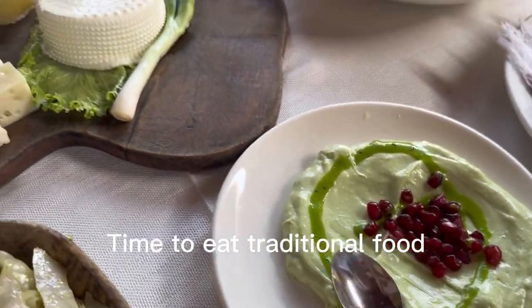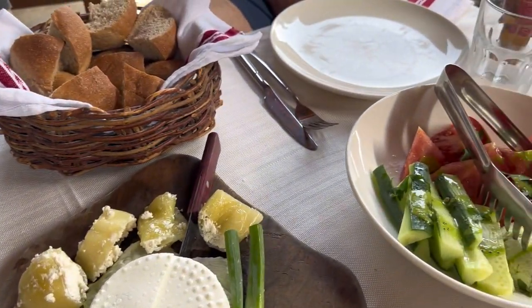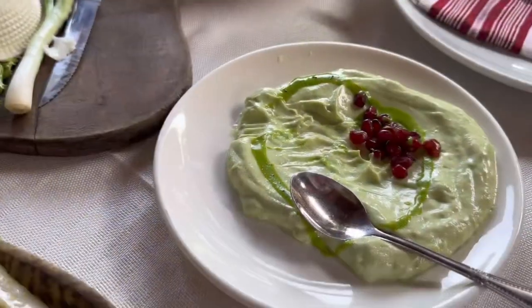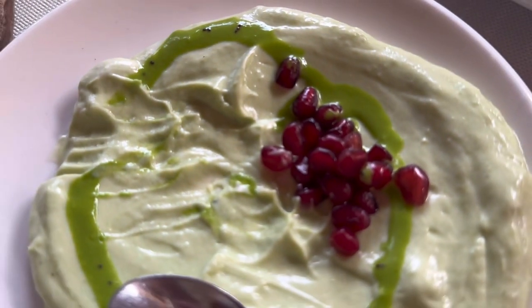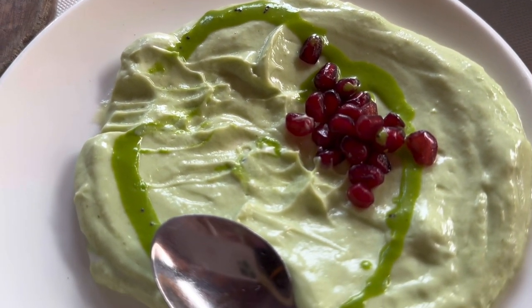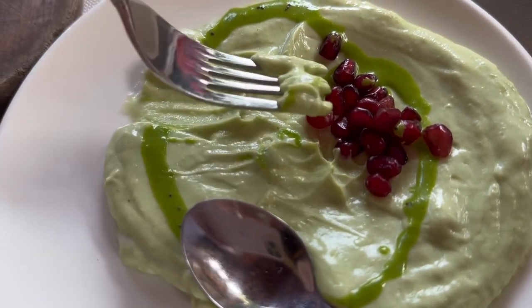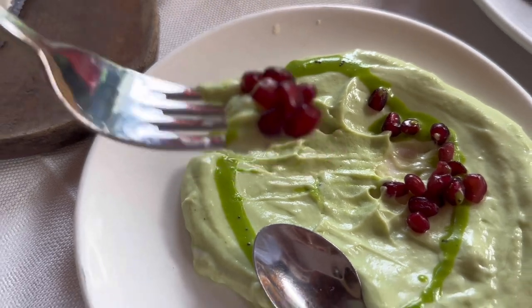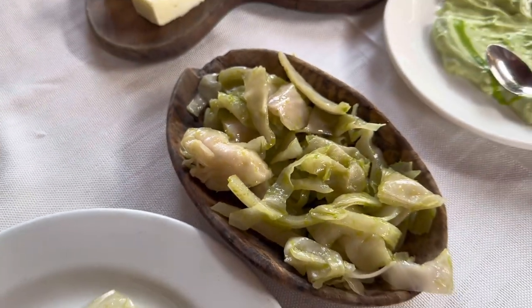We are eating some traditional food today. Can I try it? So this one here has pomegranates. And this green, what's the green stuff? Oh my god, it tastes amazing. I'm tasting it now. So good.